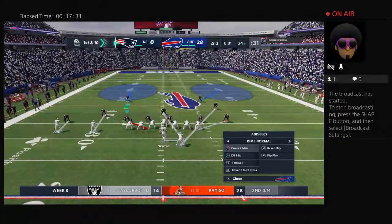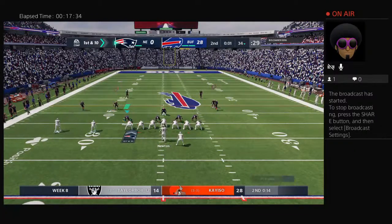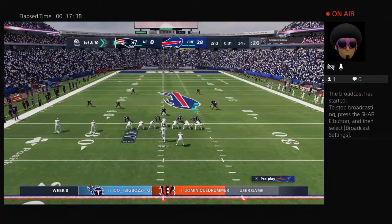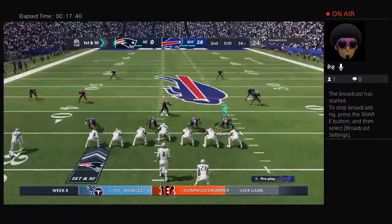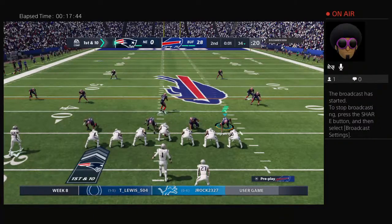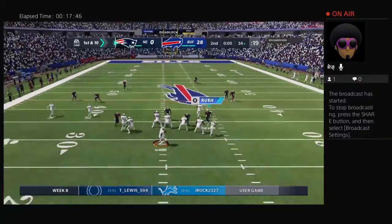The Pats at the line, ready to go. And from this spot in the field with the clock where it's at, you think we're just going to see a knee and that's it? And I think in this situation, that's the proper play. But we do know there's some risk takers out there that may want to take one more shot before the clock runs out.